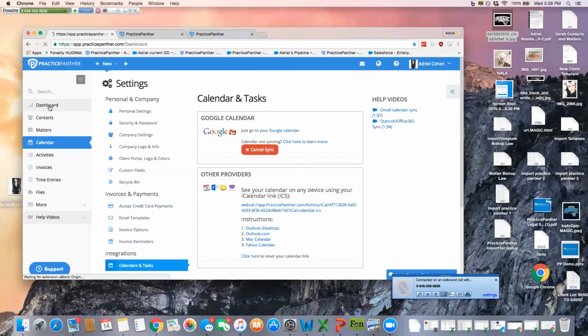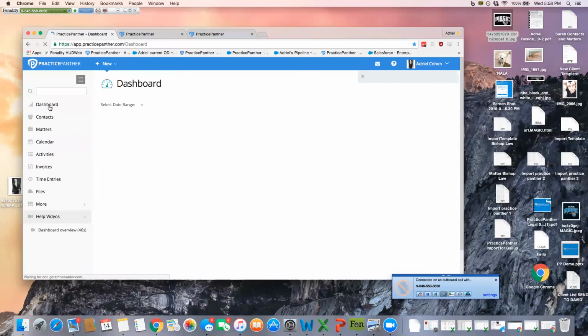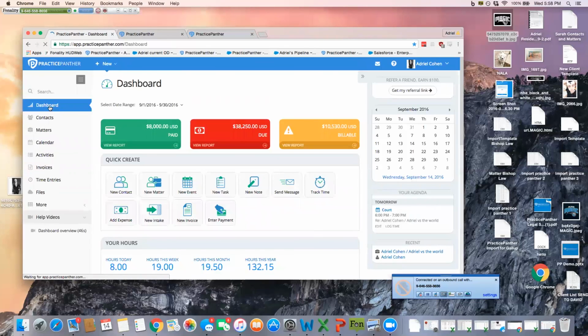So we also are integrated with Zapier. Any third-party applications that you guys want to use, they have hundreds of applications you can integrate with, and anything that integrates with Zapier will integrate with Practice Panther. Just think of them as like a middleman, so they connect two tools together. So it's really cool. We do a lot with Zapier.